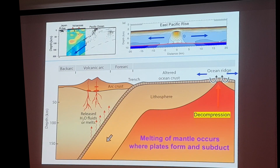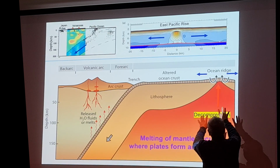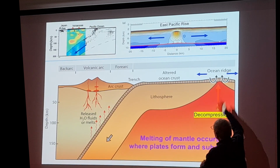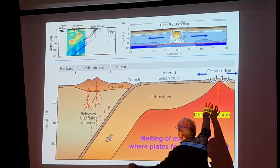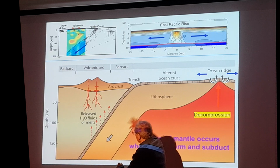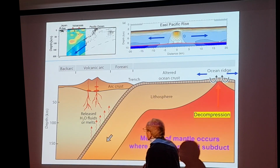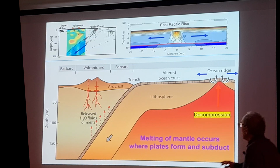Well, why do we get volcanoes? Well, as I say, in the classic section of plates, there are places where the plates pull apart, the ocean ridges, and then there are places where the plates push together, they collide, and one of the plates sinks back into the interior of the Earth.